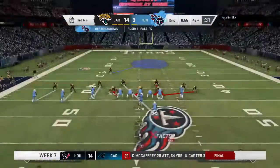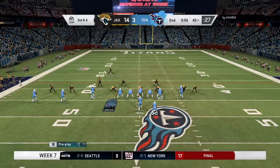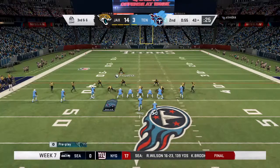And the line to gain here is the 37 on third down. Here we go, G. Mike 9. Mike, 1-2, jet cover.